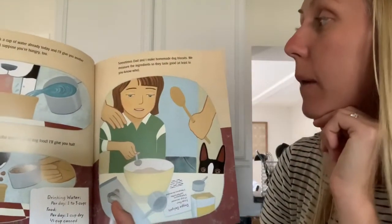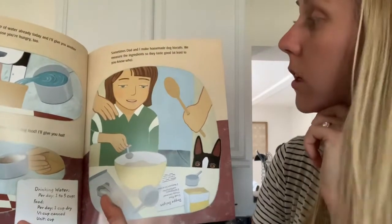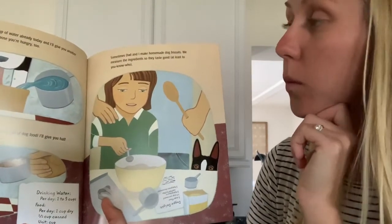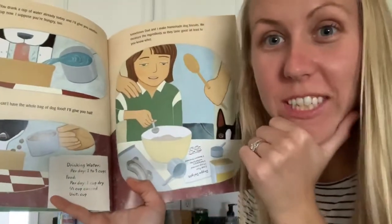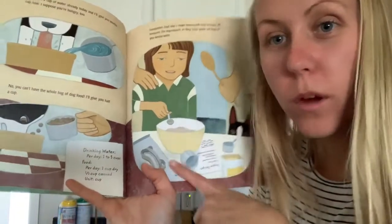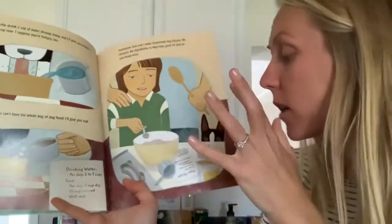Sometimes Dad and I make homemade dog biscuits. We measure the ingredients so they taste good. At least to, you know who, Penny. So remember what I just said. When you're baking at home or cooking, you're measuring. You're using ingredients. You're measuring them 1 cup, 1 teaspoon, 1 tablespoon to make sure that that food comes out correctly.